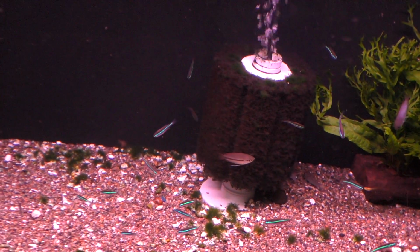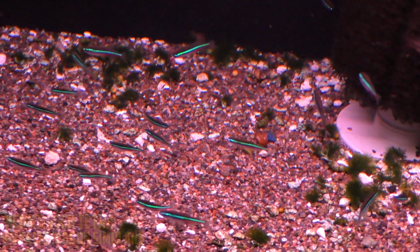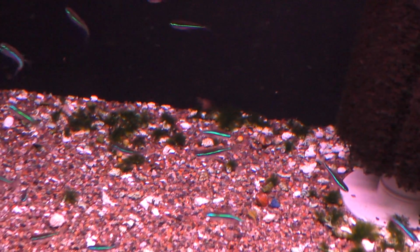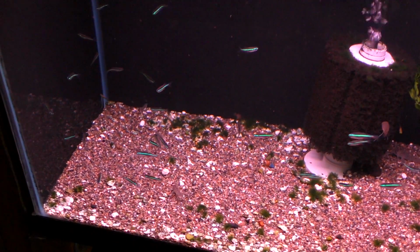Number 3 is the neon green tetra. A lot of people say, hey, they look just like neon tetras. They kind of do, but they've got definitely more of a green color, and you can see that color goes head to tail. The good thing is they only get about an inch and a half. So in that 5-gallon, you keep a group of 5 or 6 of these guys. You get a lot of color from all the way across the room.